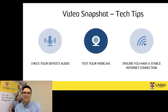A few tech tips for the video snapshot. First of all, make sure your audio is working and your webcam is working. And the quickest way to do this is just film a little video on your laptop before you start. You can actually also do this on mobile. So vPool has an app that you can download and you can do it directly on a mobile device. So use whichever one is more comfortable for you.